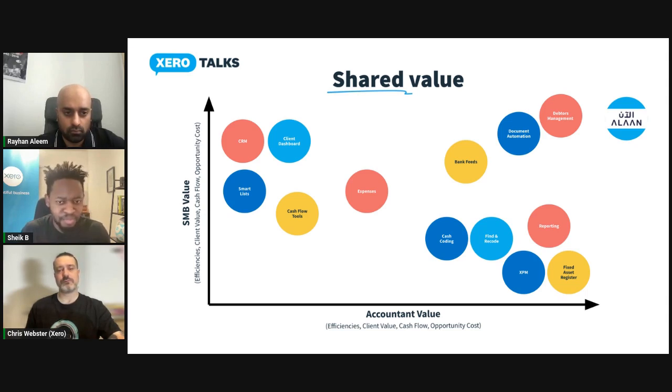And we've touched on the fixed assets. We've touched on XPM and the reporting, how it's superior in Xero. But one thing that I also want to mention is in Xero, there's a feature called Find and Recode. And this feature is a lifesaver, especially when you have clients that do their own bookkeeping.